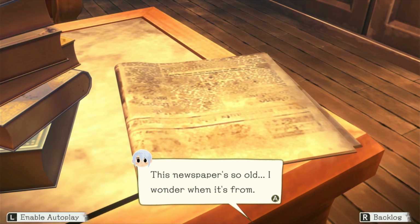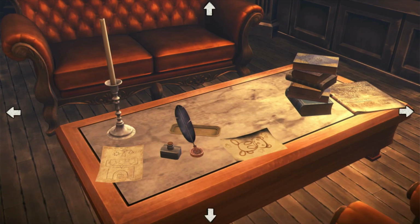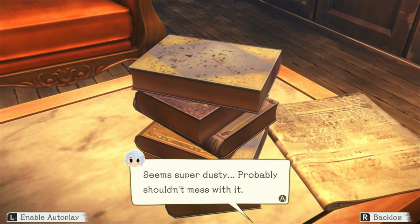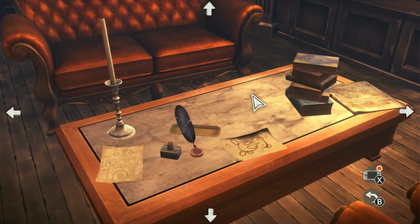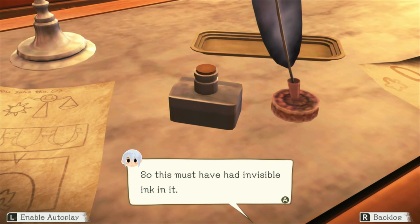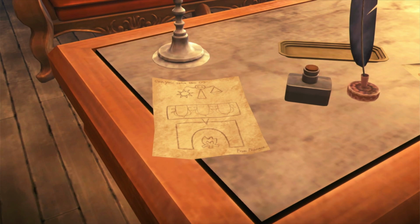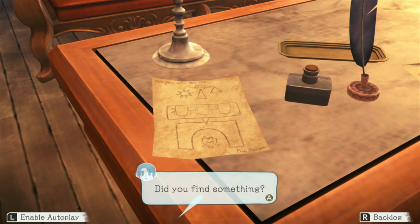Newspaper. This newspaper is so old, I wonder when it's from. It should say on top, right? Seems super dusty. Probably shouldn't mess with it. So this must have had invisible ink in it. Oh! There's the scales! What could this be?